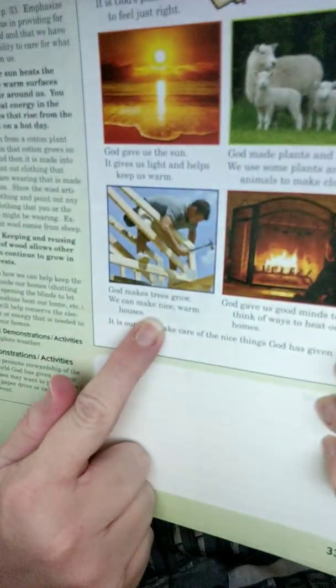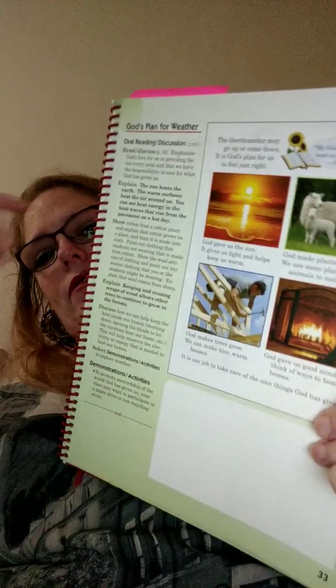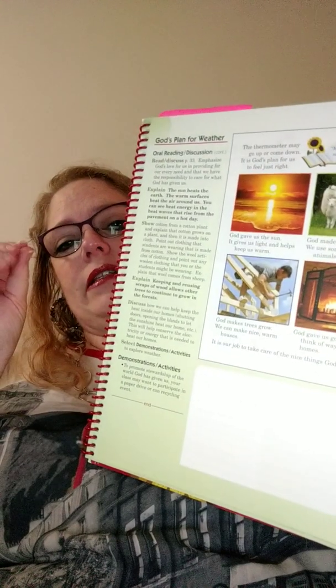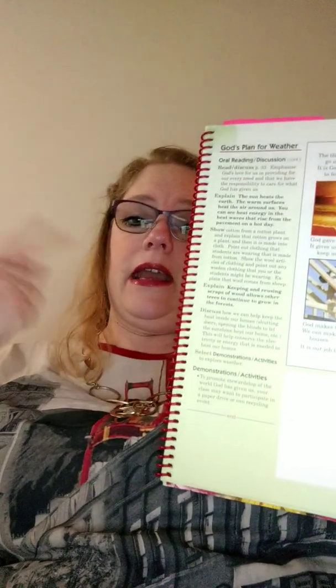God makes trees grow. We can make nice, warm houses. God gave us the sun. It gives us light and helps keep us warm. If we lived in space, we wouldn't have the warmness of the sun, because there's nothing in space to accept the heat of the sun, like the air and the earth, and we would be cold out in space.